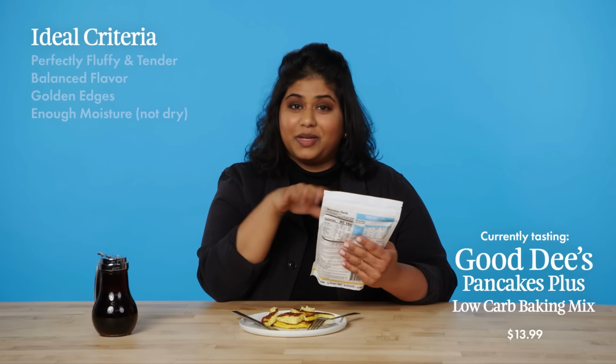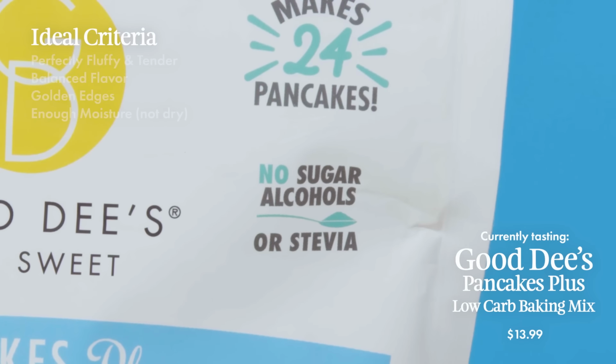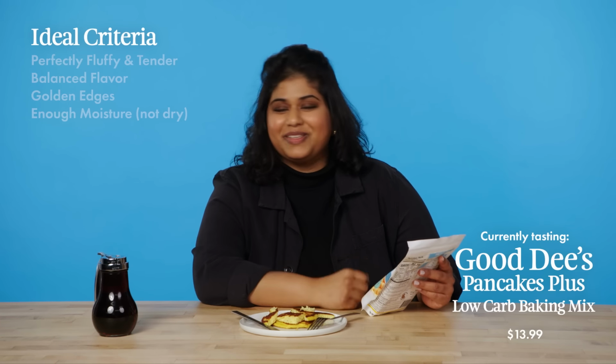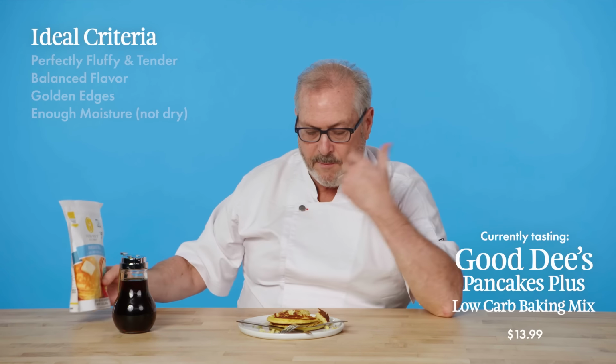There we go. Good D's. There's a lot going on with the branding. Made with almond flour, mix 24 pancakes, no sugar alcohols or stevia. That's a good call out. Good D's, still sweet, pancake plus low carb baking mix. This is a lot of stuff. I do like the almond flour in this. I do taste it now. It's coming back to me.